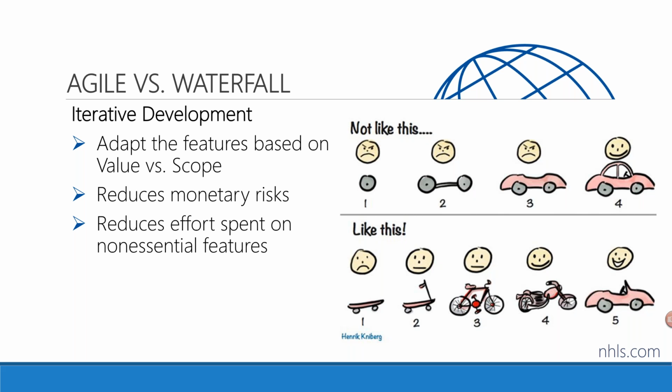Now, take a look at the bottom depiction, folks. You have sprint number 1, where let's say a customer said, I have a need to be mobile, and we ended up giving them this skateboard.